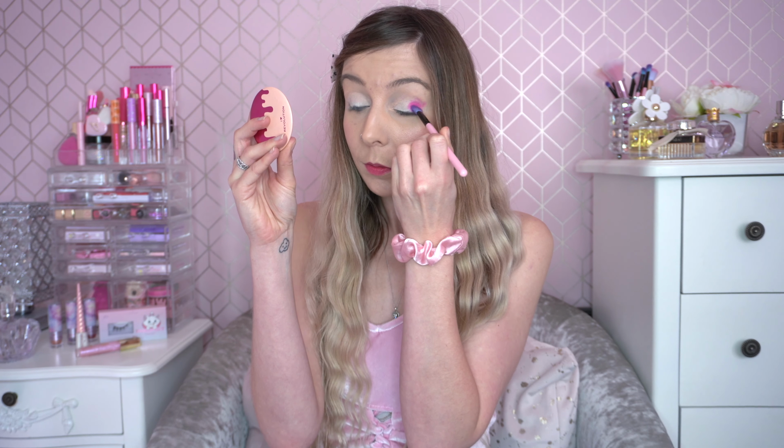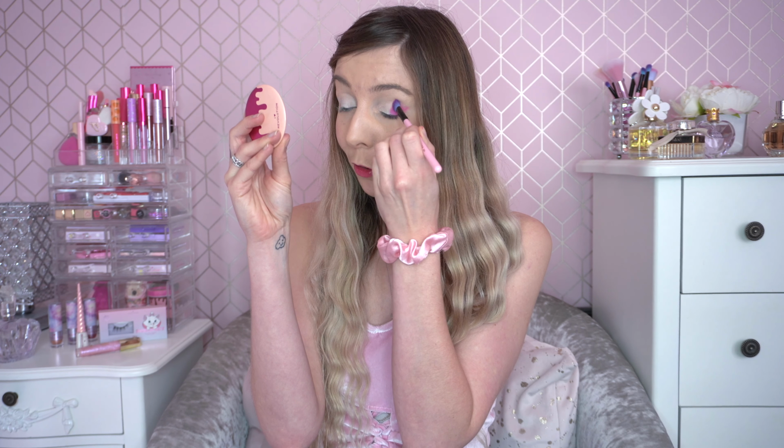I think the nice thing about this palette is that there is much more than green in here, so even if you love Shrek but you don't like green eyeshadow, you can still have a part in the collection. This is a very powerful pink. This colour payoff is really good on this pink though.